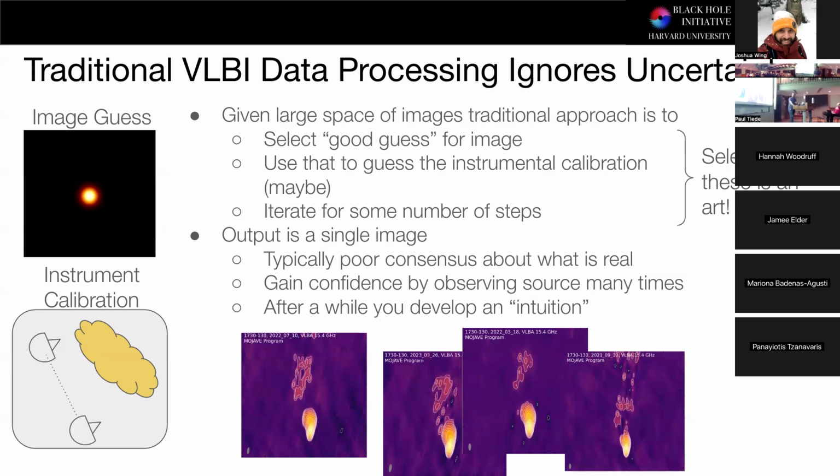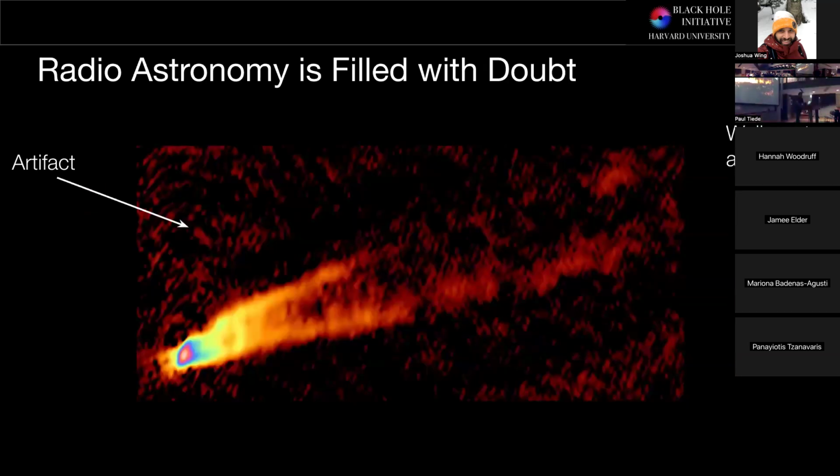Now, this change could be due to the artist picking different choices, or maybe the UV coverage, the Fourier coverage, looked a little different, or maybe the source evolved. And this does happen. These sources do evolve. So what you might say is, okay, this core region is there, and we know there's probably some secondary emission up here, but you might not believe a lot of the details. As a result of this, I would say traditional radio astronomy is filled with doubt. There's literally been decades of fighting over things that are real or not real.